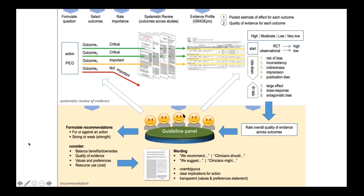This is a summary of the process. It's a famous slide, and I can't talk about guideline development without showing this slide. And here's the happy guideline panel in the middle. I'll tell you, they're not always as happy as the smiling faces would have you suggest, but that's certainly the goal. We start with coming up with the questions of interest, prioritizing the outcomes that we're going to focus on for the guideline. We perform systematic reviews informing each of the questions. Then we produce evidence profiles where we summarize the evidence as well as the certainty in the evidence. We bring this back to the guideline panel, which then formulates recommendations, strong or conditional, for or against the intervention when considering a number of different factors.